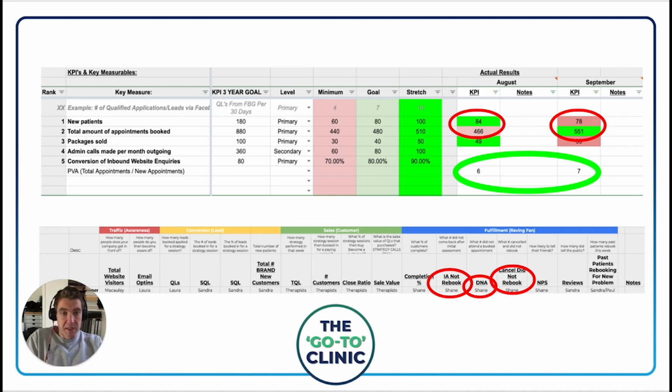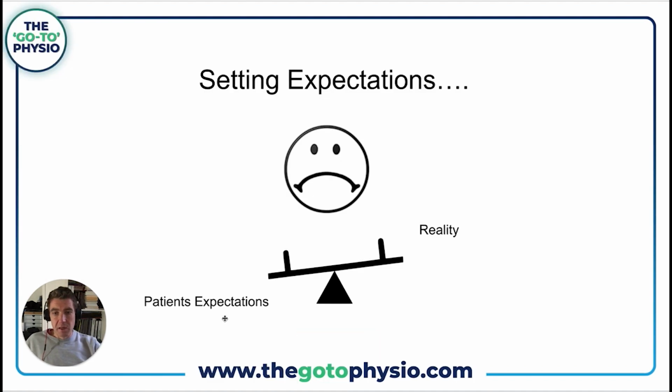What we found was that because of the lockdown, there were a lot of people waiting to be seen with acute issues. Okay, they weren't our typical patient that comes in, they weren't educated on how we work and how we operate. So there was a massive mismatch in patient expectations. What was happening is the patient was expecting something completely different to what they were getting.